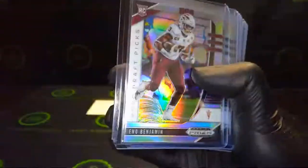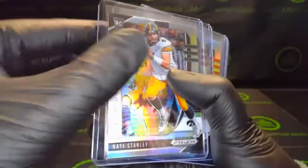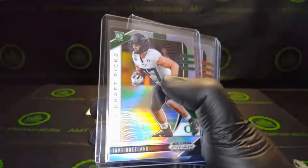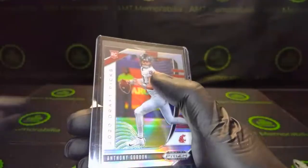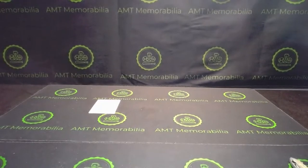Tom Brady, Julio Jones, Eno Benjamin, Antonio Gandy-Golden, Eno Benjamin, KJ Hamler, Nate Stanley, Zach Moss, Patrick Mahomes, Jake Breland, DeAndre Swift, and Anthony Gordon. Those are all the silvers.